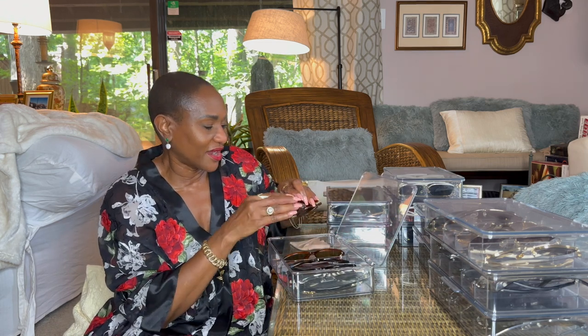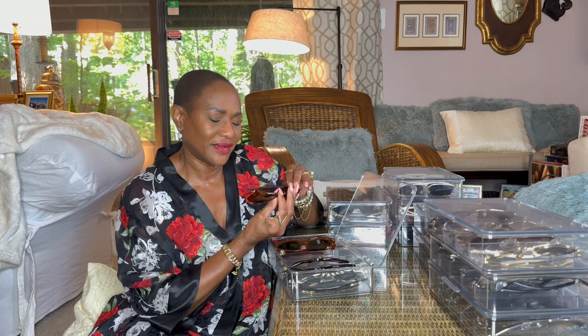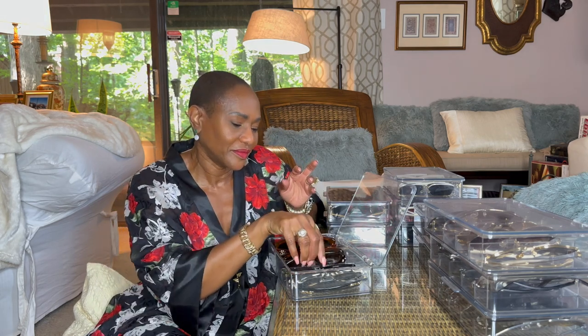Okay. So these are the Fendi. And let's start here. These are Gucci. And these are Saint Laurent. I just love saying that name. Saint Laurent. And another Gucci. And these, another Gucci. Boy, I went through a phase with Gucci, didn't I? I really had a Gucci phase.